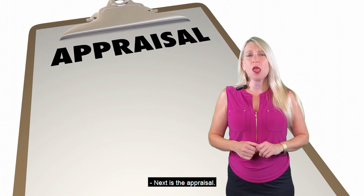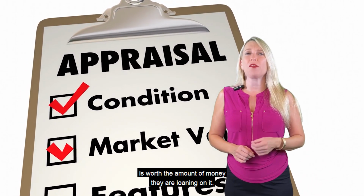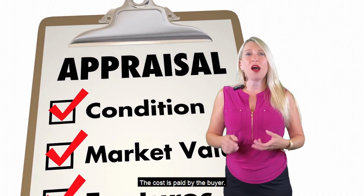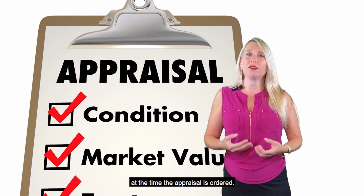Next is the appraisal. While the buyer's lender is the one that requires an appraisal to verify that the home is worth the amount of money they are loaning on it, the cost is paid by the buyer. Payment for this is typically collected from the buyer at the time the appraisal is ordered.